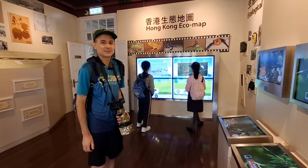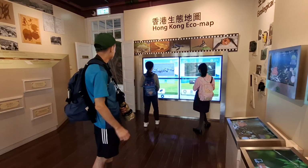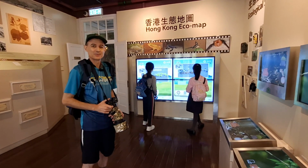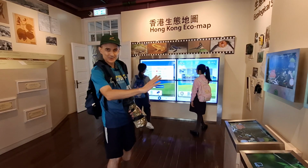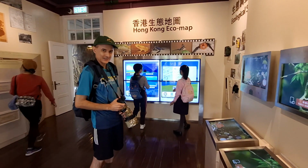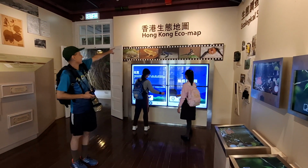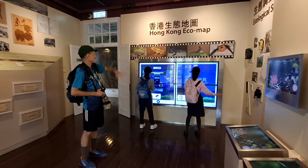They also have some interesting games here for young people, where you can go through nature. It seems like you pretend to be one of the creatures, one of the birds or the turtles, and then you have to navigate your way through all the difficulties that you would encounter as a bird or a turtle or whatever creature there is in the game. And that is right beneath the Hong Kong eco map, where they have some very nice pictures of wildlife in Hong Kong.